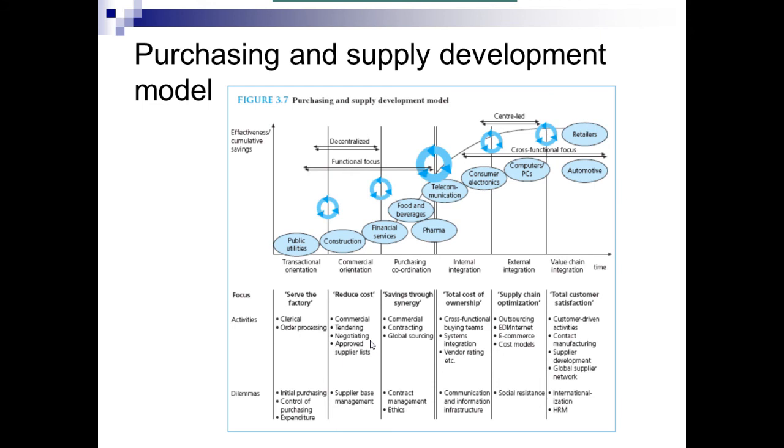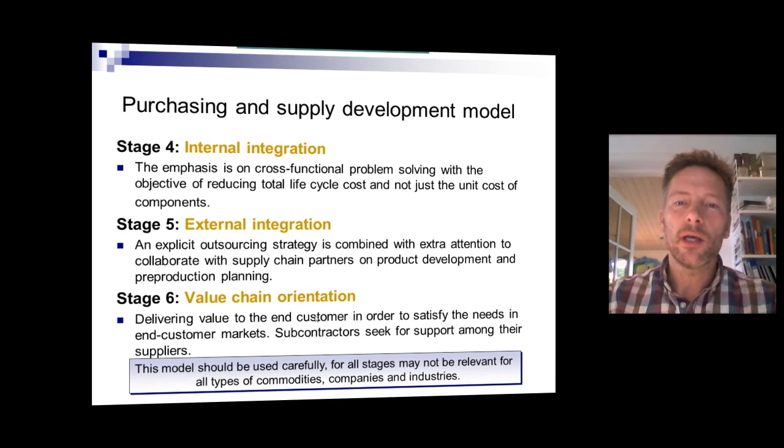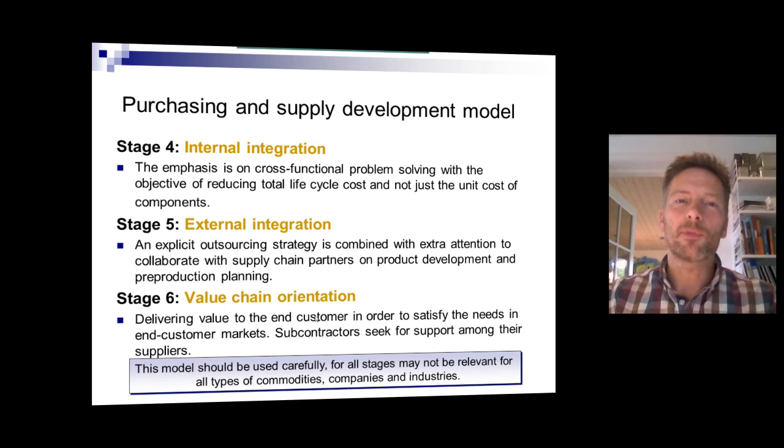Now we slide over to number 4, as I said early on, goes more external to understand and bring in the full supply chain. So here you see the emphasis is on cross-functional problem solving now, with the objective of reducing total life cycle cost, or the TCO, and not just the unit cost. So now we move from really unit cost focused into understanding that there is a wider perspective, and at the end of the day, the cost that really matters to a company is the total cost of ownership, and that is now being brought in and understood in stage 4.